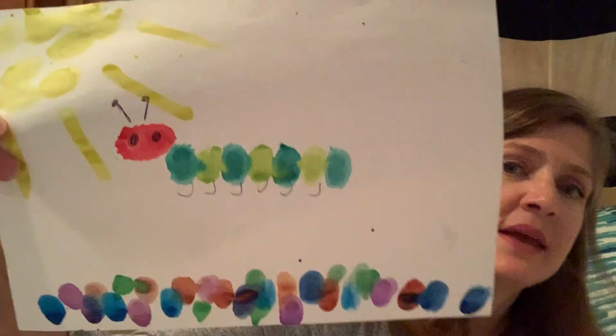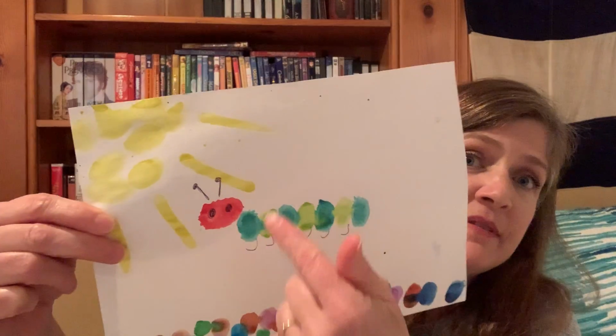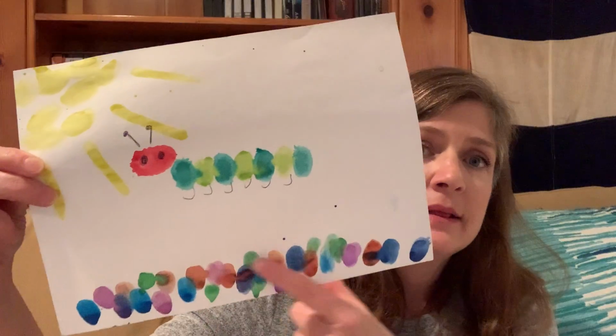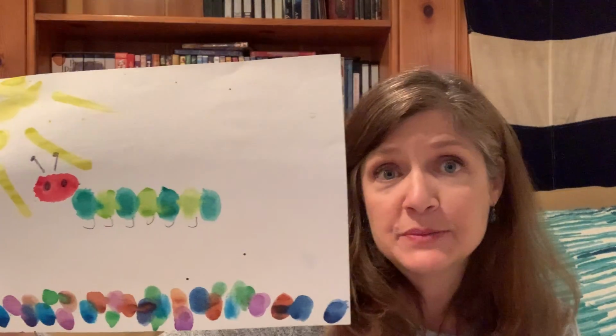I had watercolors and I mixed it up with a little bit of water, of course, and then I just dipped my thumb and made the caterpillar with multiple colors, made the sun, dragged my finger for the sun rays, and then I made a really colorful ground because the book is so colorful. It inspired me. I wonder what you could do.